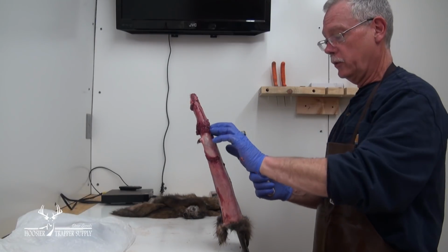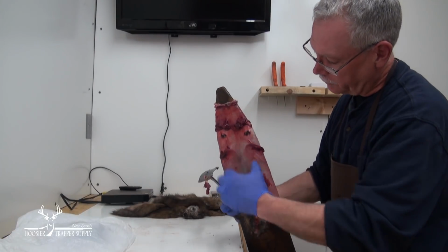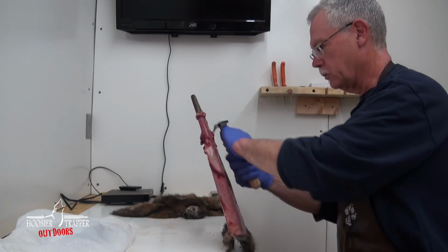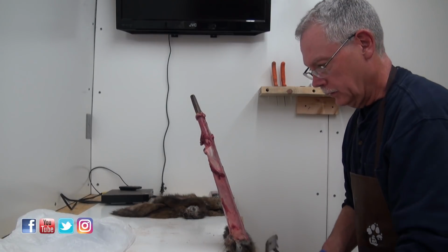Both ears and eyes on the same side of the stretcher, and on the belly side, 2 front legs. I guess on fleshing it really is not that big of a deal. To me it just makes more sense to do it that way. Certainly when you put it on the stretcher, that's very important.